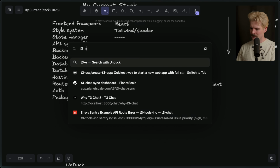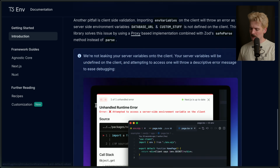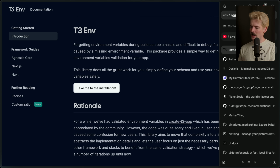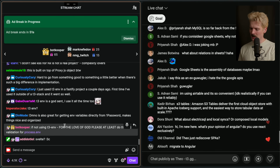Highly recommend it. env.t3.gg if you want to learn more. It's one of the best ways to handle environment variables in your production applications. If you have multiple people working on your project, please try this. And if not, as chat has just pointed out, at least make sure you're manually validating the process.env, because you will end up in hell if you are not.